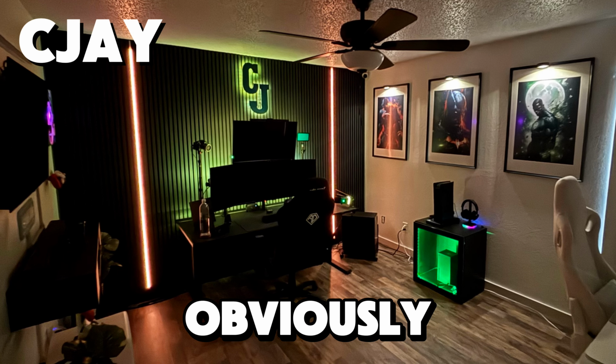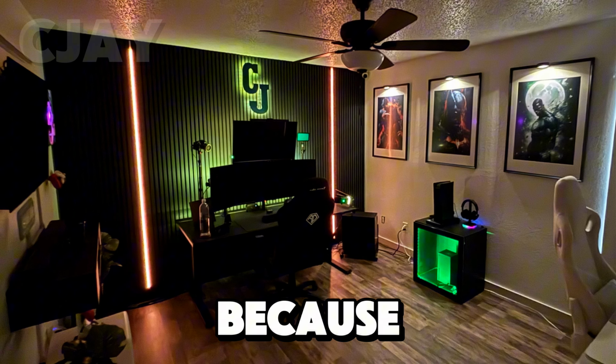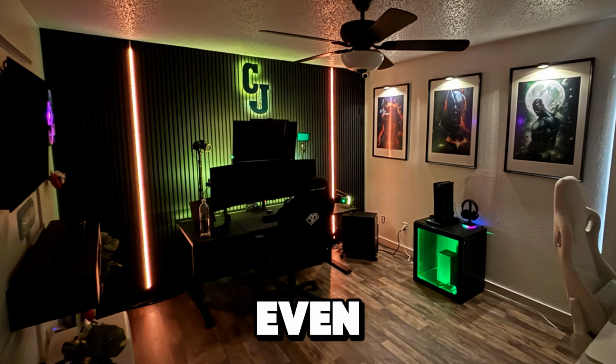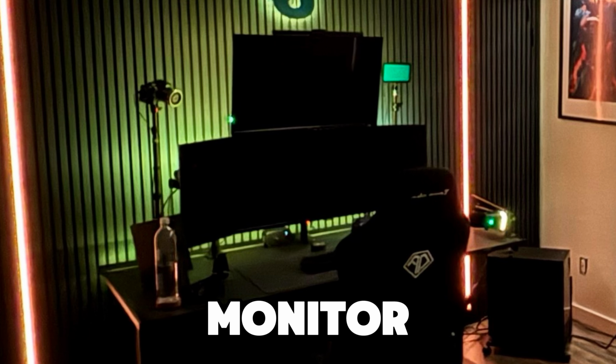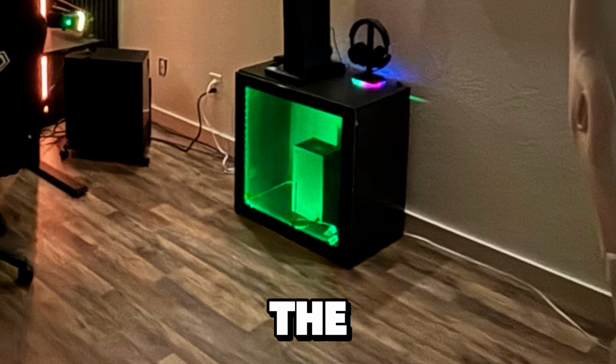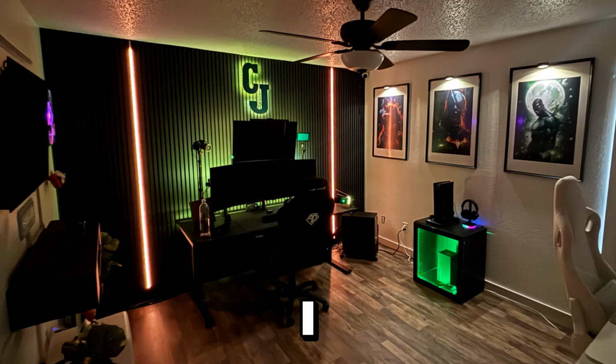You can obviously tell this is CJ's setup just because it has a C and a J above the setup. The monitors aren't on, but without it, it even looks pretty clean. There's a triple monitor setup. Wait, it actually might be two because the bottom monitor might be a wide one. Is that a mini fridge or a PC to the right? I think that's a mini fridge. Wait, I don't know what that is.